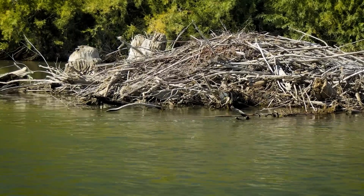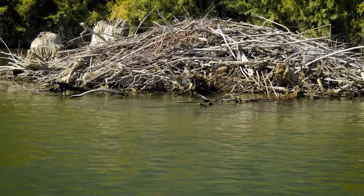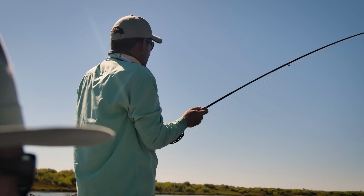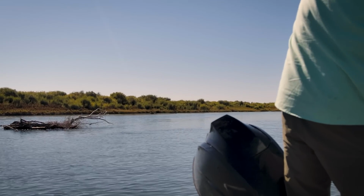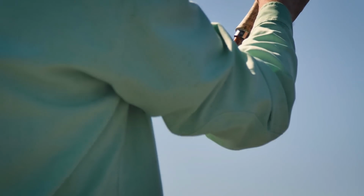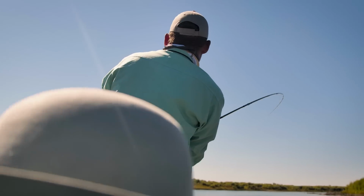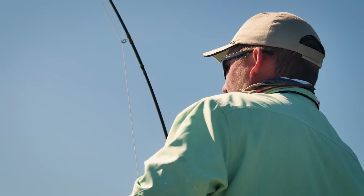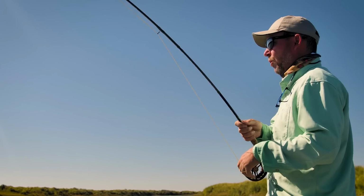Ooh, that's a good fish too. Oh boy. Holy. Jeez. What the heck just happened? We want to run after him here? He's gone all the way down to the reservoir. He's going to that wood is what he's doing. Not this again. No, he's not in it. Okay. Oh no, he's just a big fish.